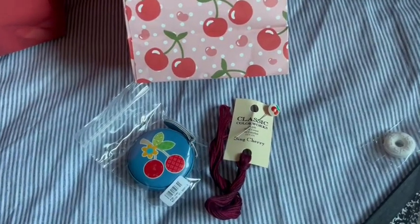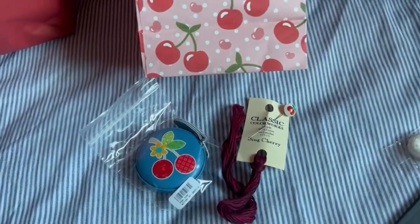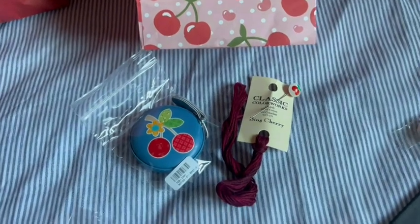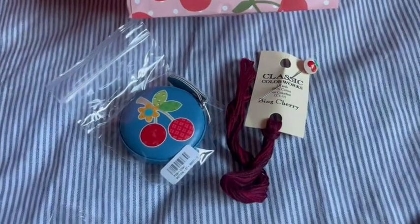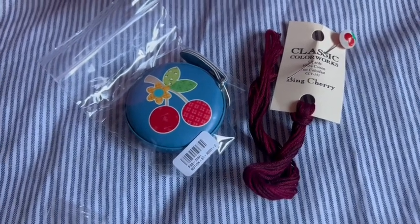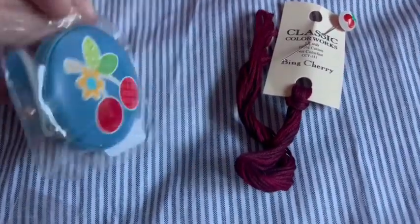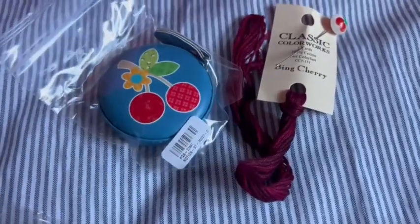Oh, and here's one more that I forgot about from Roseanne. Look at this, it's a cute cherry bag. Definitely a theme going on here. Bing cherry, the pin, and look at this cute tape measure. Adorable.